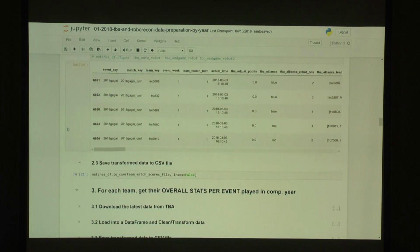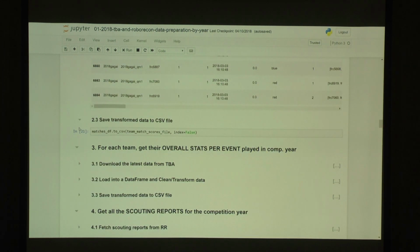Scroll down a bit here. And also, a lot of this stuff is going to be on our GitHub too. Since I won't have a chance to go over all this in depth, if you want to look at it yourself, we will be putting a lot of this on our GitHub after the presentation's over.